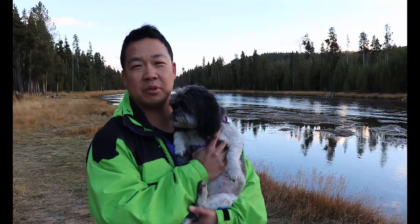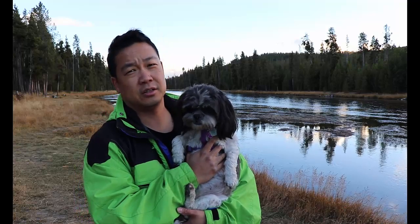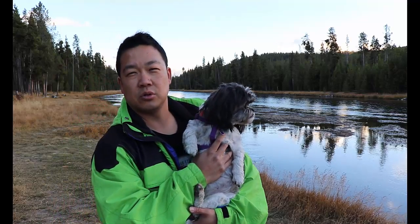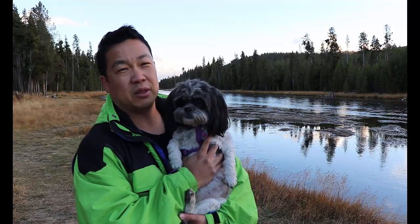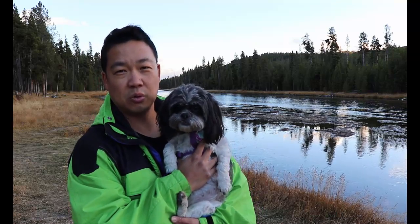We got to see the Mammoth Hot Springs, and we got to see Old Faithful Eruption. I guess it goes off every hour or so, an hour and a half. And then the other thing we saw was the Grand Prismatic Springs. Cool. We also saw the Gibbon Falls. The falls was just on the roadside.